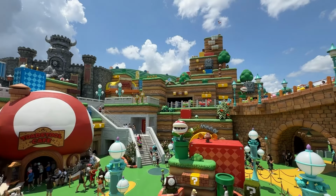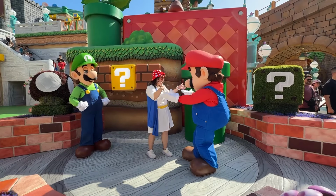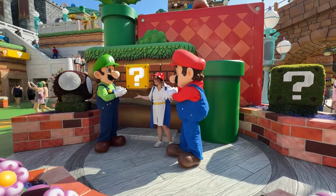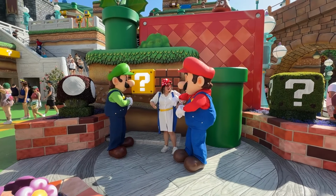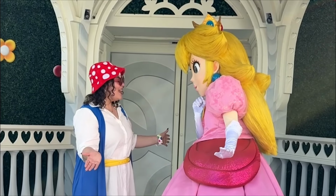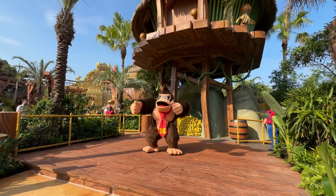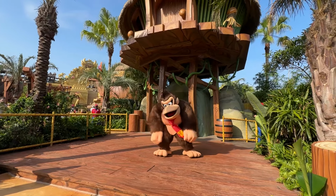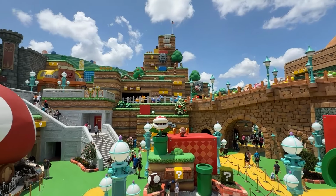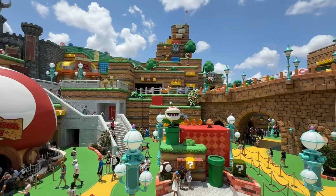Next up, in Super Nintendo Land, there are a ton of incredible Nintendo characters to meet. You can meet Mario and Luigi together, and they talk to you. You can meet Princess Peach in Peach's castle, and she also talks to you. You can meet Toad. He doesn't talk, but he's adorable. And over in Donkey Kong Country, you can meet Donkey Kong, and he is massive and amazing. Just check the Universal app to see when the characters are going to come out. If it's not listed, just head over to where there's a team member nearby, and they should have that information for you.